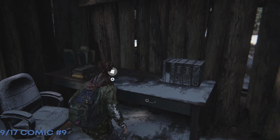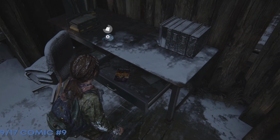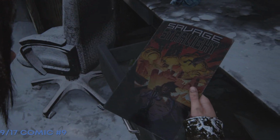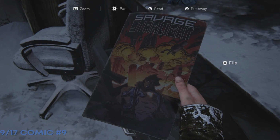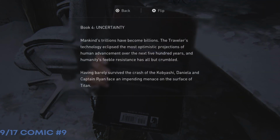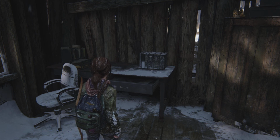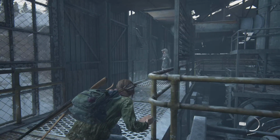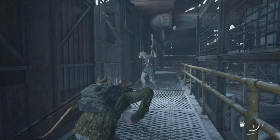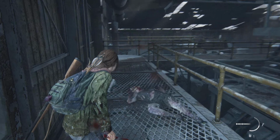So follow the deer, and before you track it all the way down, you're going to walk through this little dilapidated barn. Awesome. And here is your first comic. This half of the chapter is called The Hunt. And we just had 8 artifacts there. Comic, a Firefly Pendant is coming up here.